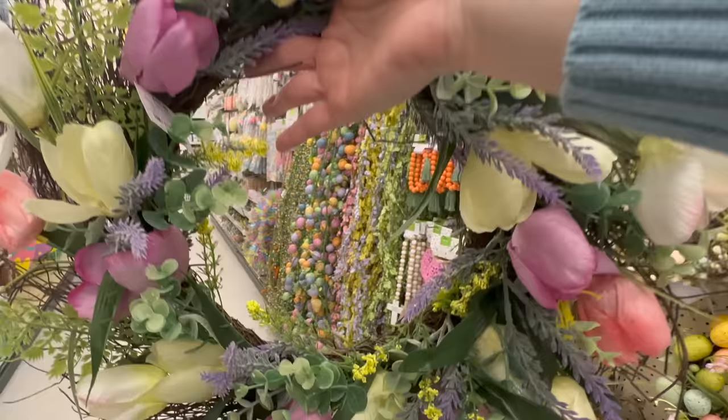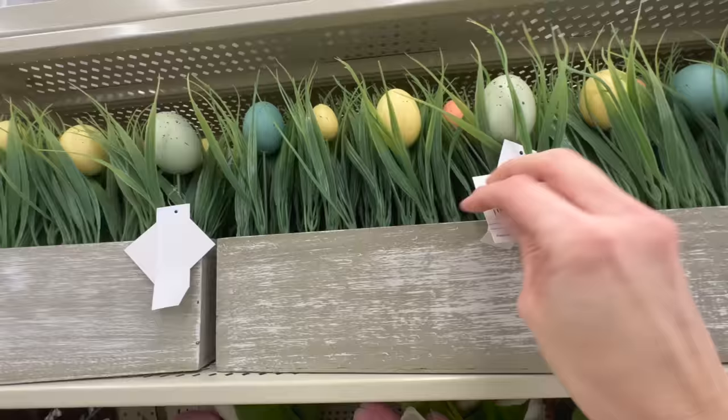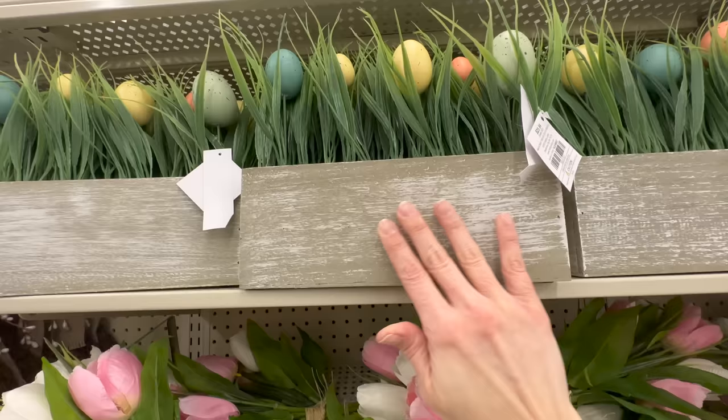Moving on to this section, lots more colorful options. This first one is a whitewash gray box filled with grass and lots of eggs. How cute would that be as a centerpiece? You could add a couple. You could even paint the box if you wanted a different color.